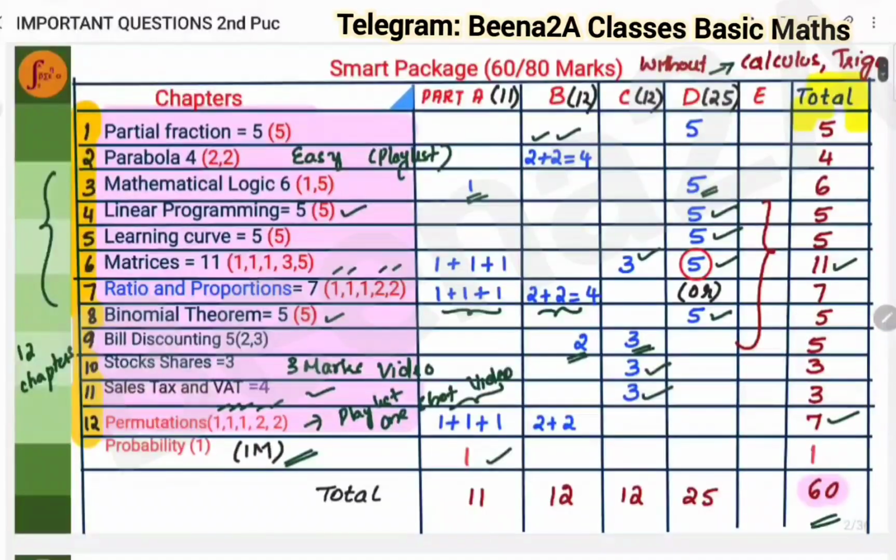Now here, if you notice in this blueprint, part C actually you should be answering 5 questions, but you'll be able to answer only 4 with this particular combination of chapters. If you're eliminating calculus and trigonometry, you could answer only 4 questions here out of 5.